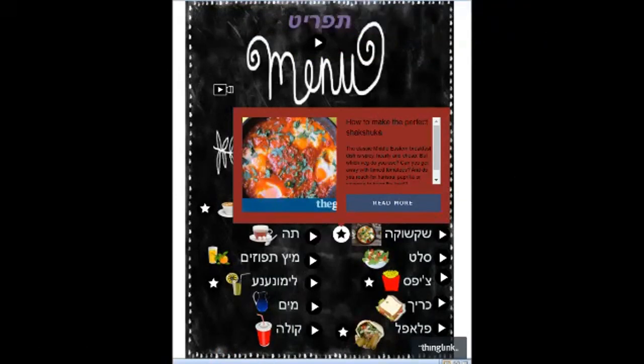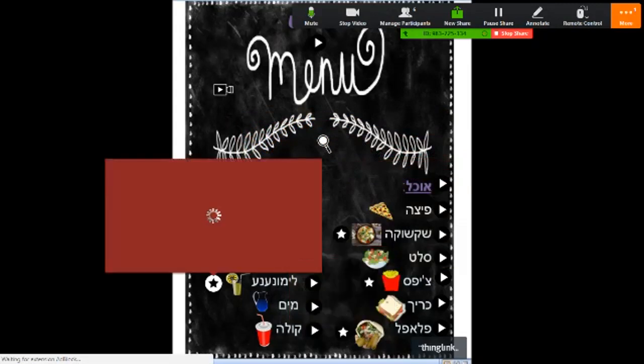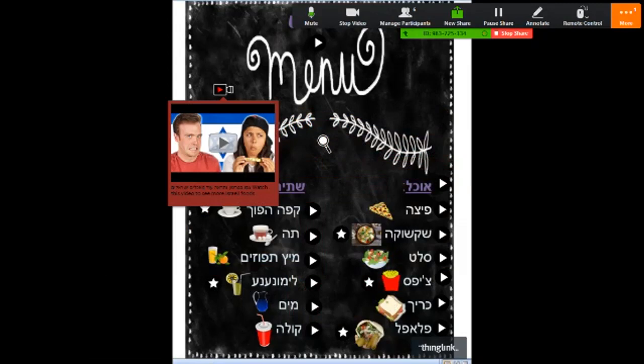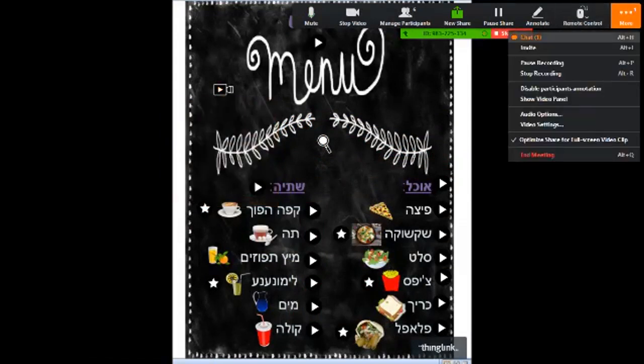This was used in a Hebrew language course. So they're also given several articles here about falafel, about shakshuka, about limonana, about uniquely Israeli foods and drinks, as well as the opportunity to practice the words. And there's an adorable little video embedded here about the Israeli food scene. So a Thing Link is an interactive poster that can be created to have your students using Hebrew words and Hebrew language and learning Hebrew.